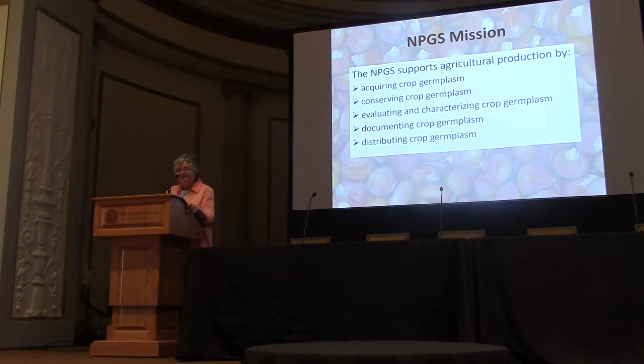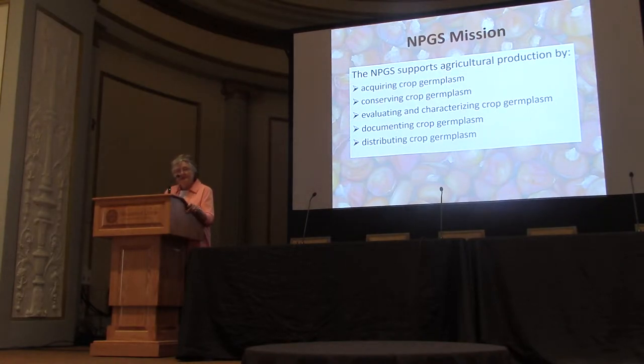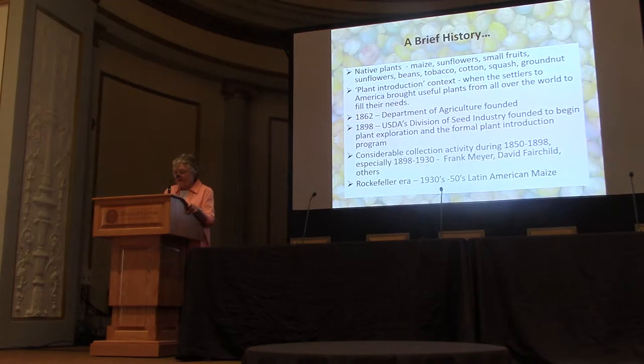So our mission is to support agricultural productivity. And we develop collections. You have to acquire germplasm in a targeted, systematic way to represent the genetic and geographic diversity so that the resources that we can make available are comprehensive. We maintain the material, we evaluate it, characterize it. All the documentation is put into the GRIN-Global database, which is publicly facing. And then we distribute a huge amount of germplasm.